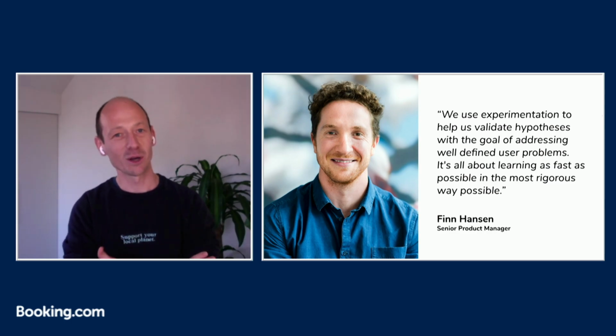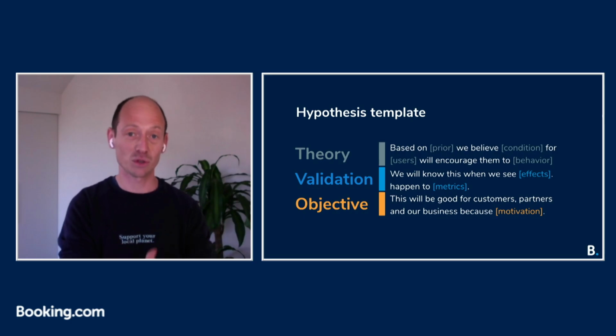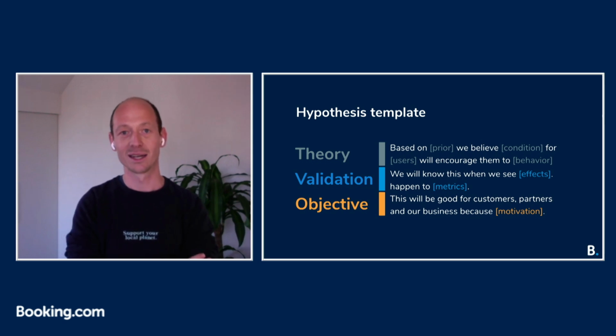And so as Finn points out, we always start with a very clear description of our user problem. What is the thing that we're actually trying to address and how do we want to see a change in our product and what change do we want to see in our users' behavior? Now, once we have thought and found a problem, then we start thinking about solutions. And this is very similar to the way that the scientific method actually works. And so we use a very similar mechanism. We use a clear hypothesis that describes how we're going to solve this particular issue.